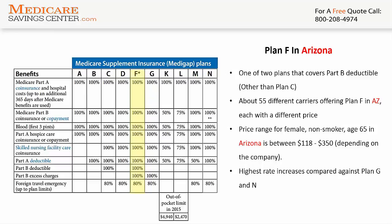Arizona is one of the only states that does not have an age increase, where carriers are not allowed to increase the rate on your Medicare supplement plan based on your age. Almost every other state they are. In Arizona they cannot. They can only increase your rate when they increase everybody's rate all at once. For example, Mutual of Omaha may increase plan F for everybody in Arizona all at once. They may increase it, let's say 7% for cost of doing business, inflation, whatever you want to call it. They have to increase everybody's rate all at once.